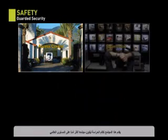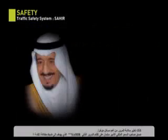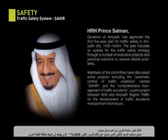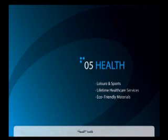This community will provide a guarded security system to rank this community higher than any other areas in the world in terms of safety. Also, traffic safety is one of the major concerns today. In order to control traffic violations, His Royal Highness Prince Salman has approved an intelligent traffic system named Sahir. We expect a great reduction of traffic violations in the future.